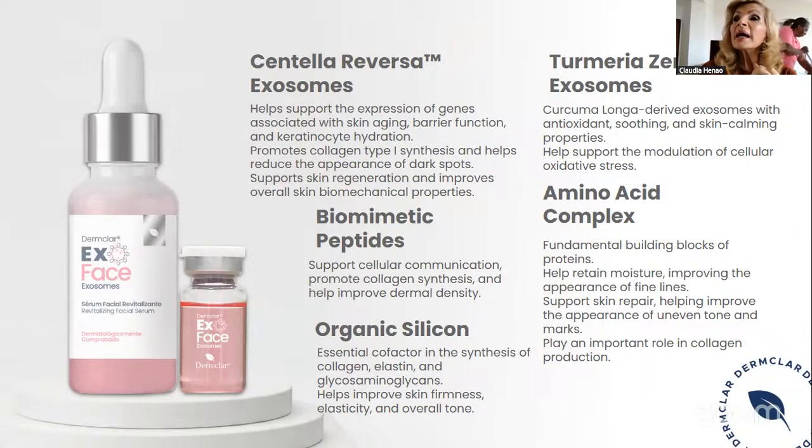What does the second exosome do? The Turmeria Zen. Doesn't Zen sound like yoga? That's what it does. It's like putting your skin in the Zen. Curcuma longa derived. Curcuma is turmeric. With antioxidant, soothing, and skin-calming properties. That's why the Zen one is very good for it. Helps support the modulation of cellular oxidative stress.